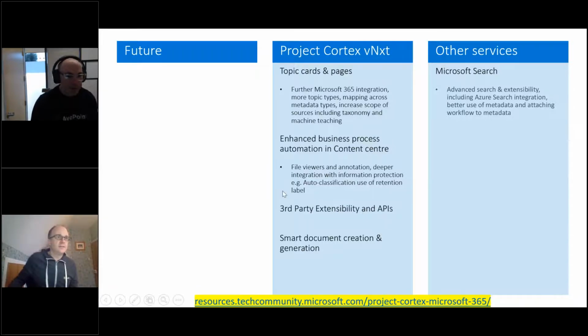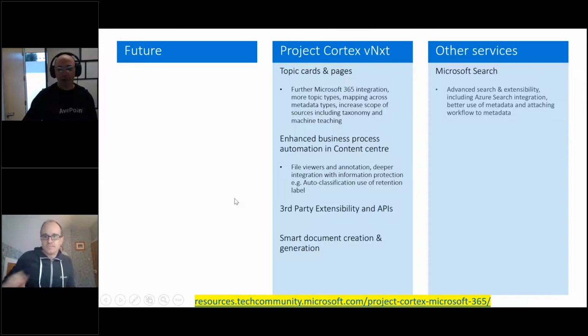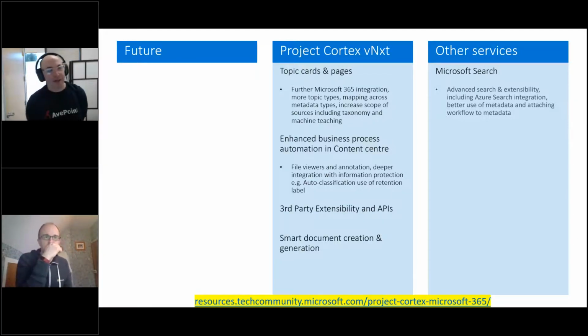So maybe hang on this slide for a minute, and let's do some questions specifically on Project Cortex before we go to the next section. So one question, which is perfect, it was something I was going to bring up anyway, is what can folks do today to get ready for Project Cortex?